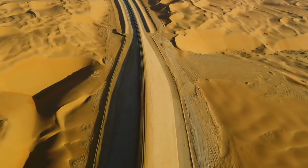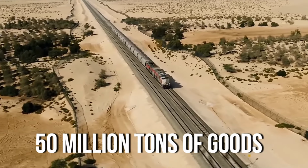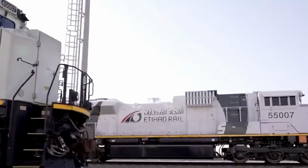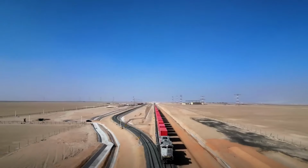Once complete, the network will link the country's major industrial ports and trading centers, enabling the transport of more than 50 million tons of goods annually. This expansion is not only about improving transport logistics, but also about unlocking the potential for other natural resource developments in Saudi Arabia and the UAE, such as iron ore, gold, aluminum, and silver.